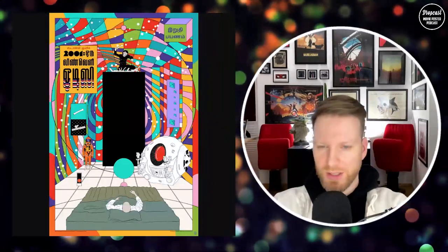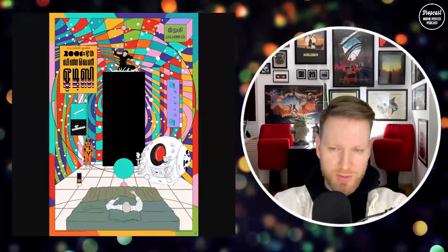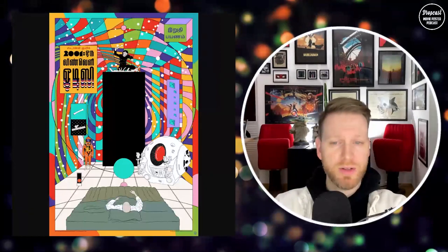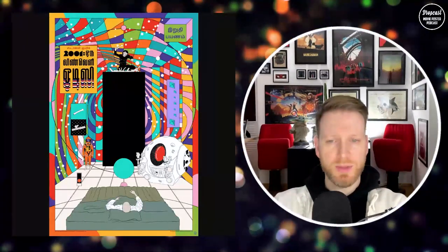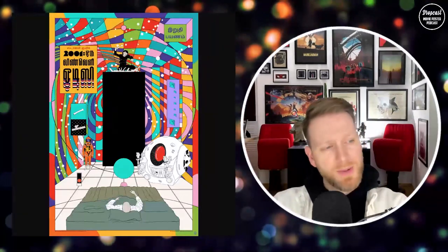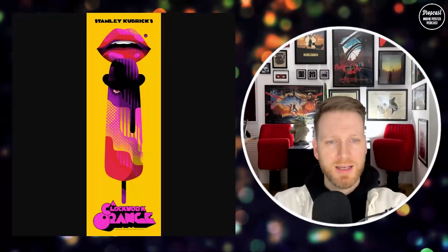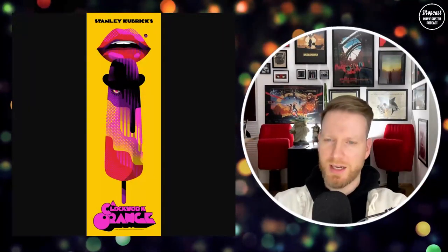And yeah, looking amazing. And these are also 24 by 36 inches, printed by DL Screen Printing, and the regular was available 250 times, and the variant here in this case was available 125 times. But then my favorite of the Kubrick releases is this one here. And it's a Clockwork Orange again. But oh my god, this looks good.